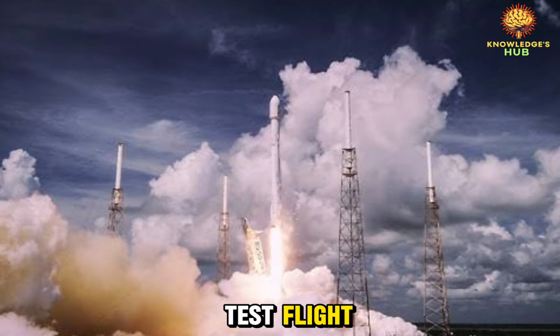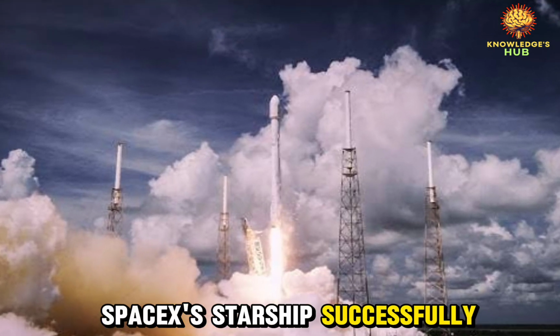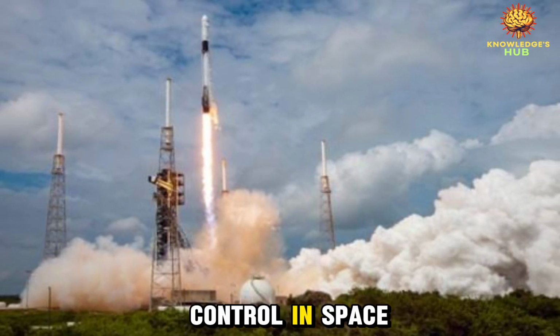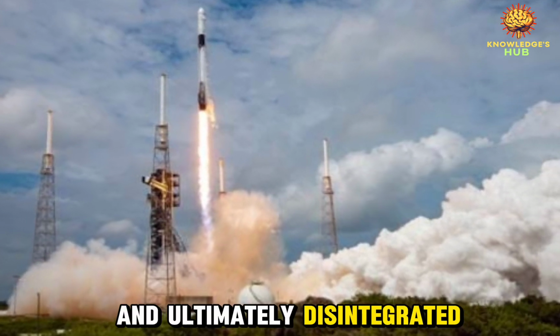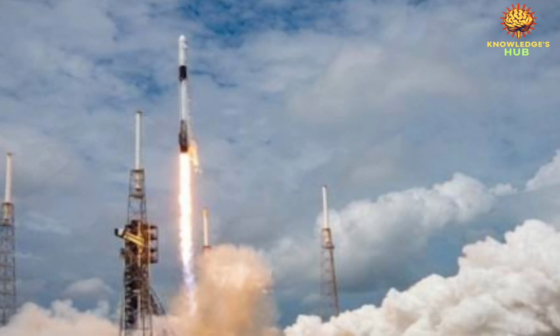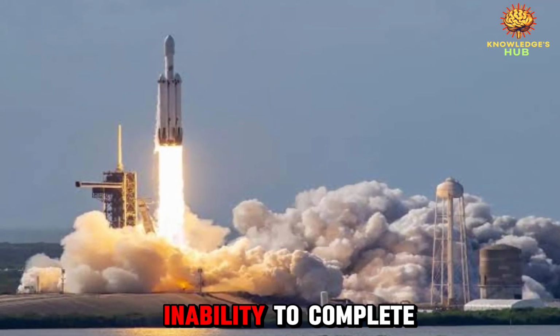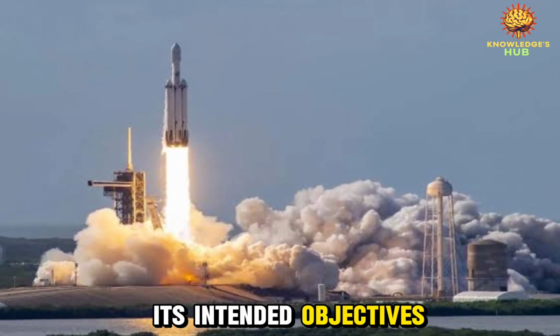On its 9th test flight, SpaceX's Starship successfully launched and continued for about 30 minutes before it lost control in space and ultimately disintegrated over the Indian Ocean. While no lives were lost, the mission is being called unsuccessful due to its inability to complete its intended objectives.